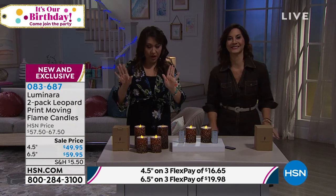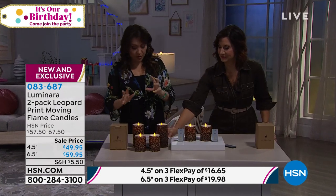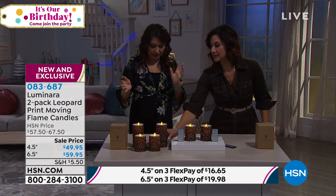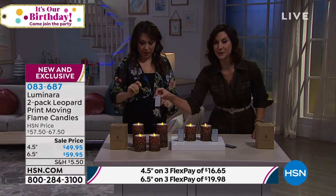Now, the remote controls, you get one for each candle. Exactly, and that comes with the batteries already in there. But the candle, you will need 2 AA batteries. That's the only thing you'll need to add. The battery comes installed in the remote. You just pull the little tab and it's ready to go.